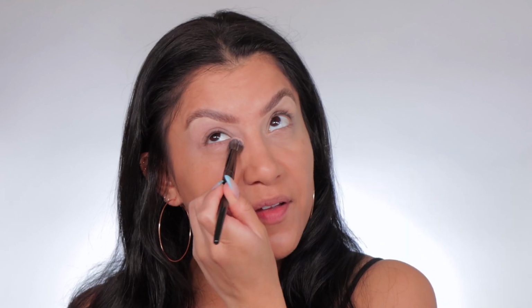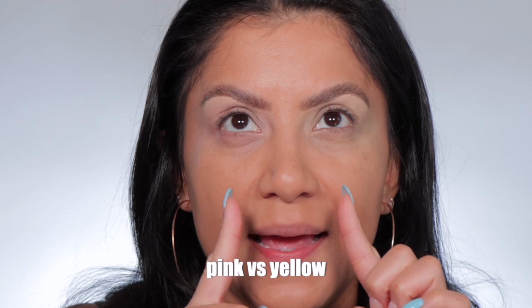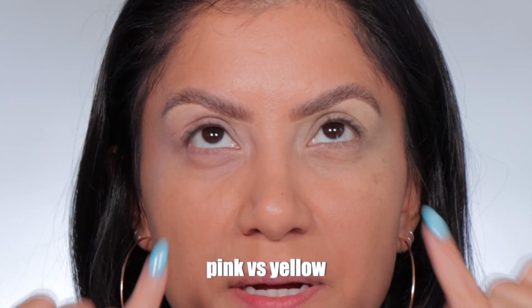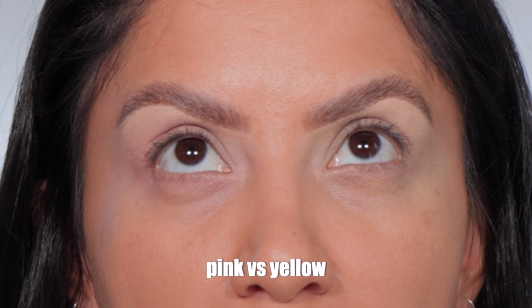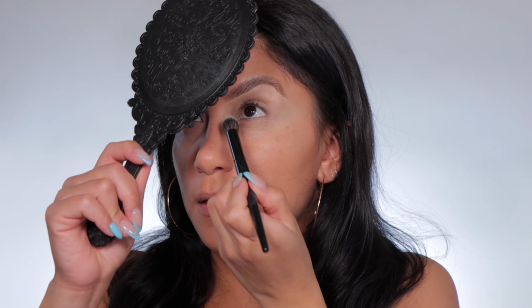This is very, very lightweight. You see, you don't see much darkness coming through. This is the yellow, and here's the pink. It's creasing a little bit, but nothing too crazy. The formula is very thin, but very pigmented. That's what's a little bit different. Usually very pigmented formulas are thicker and they go thicker on the eye, and it's very hydrating. But I feel like we need concealer, you know?